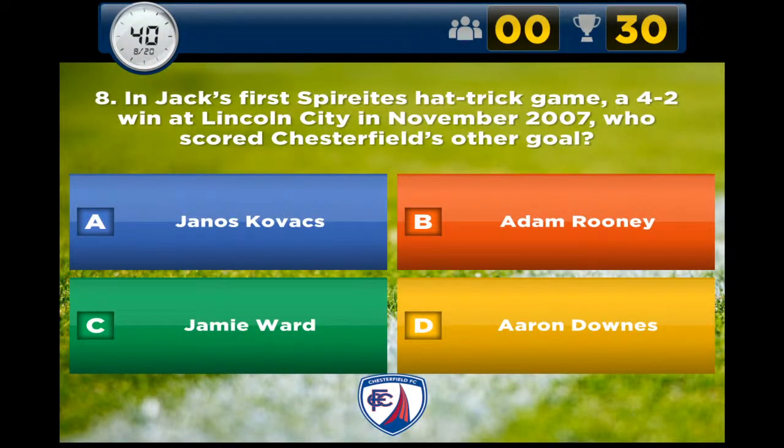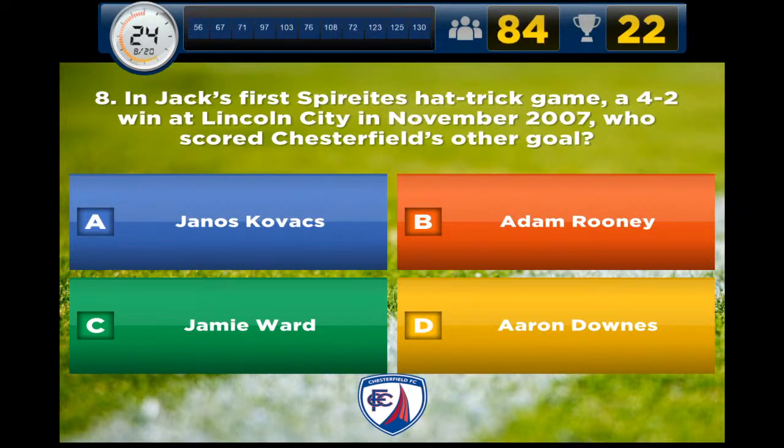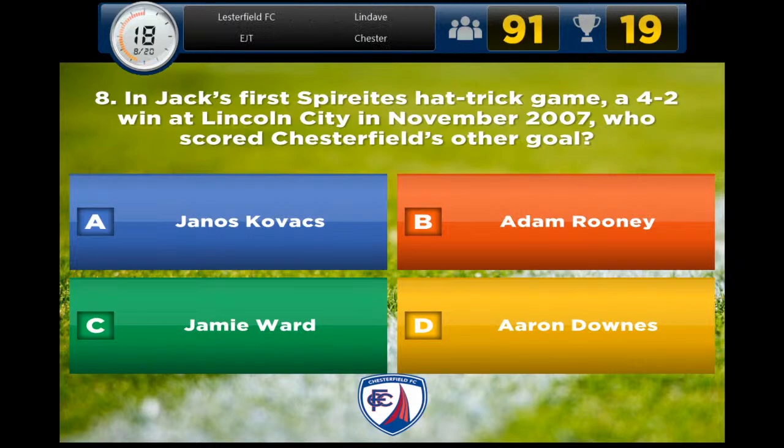Question 8. In Jack's first Sparrats hat-trick game, a 4-2 win at Lincoln in November 2007, who scored Chesterfield's other goal? Was it Janos Kovacs, Adam Rooney, Jamie Ward or Aaron Downs? So that's the other goal scorer in the game at Lincoln in November 2007. Janos Kovacs, Adam Rooney, Jamie Ward or Aaron Downs? So half the time has now gone. Quickly get your answer in. Ten seconds remain.